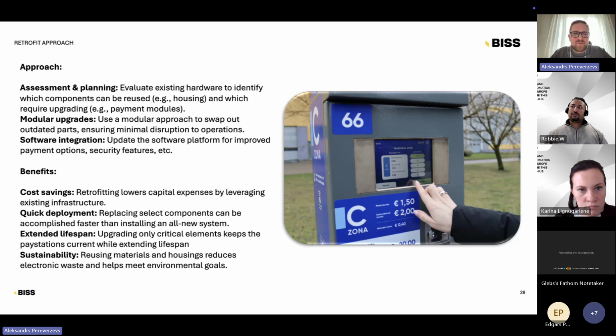That new software allowed us to provide more payment options, completely customize the user interface, and increase the security, as the previous system was quite vulnerable to some third-party systems. And it allowed us to connect to our on-street parking management platform that had way more features in terms of remote operations.